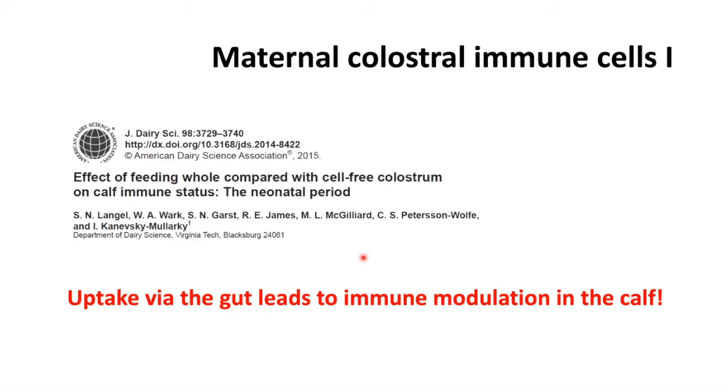First of all, cells of colostrum, or colostral cells, are really taken up via the gut in the calf. They are taken up, they are circulating, they are populating the developing secondary immune organs, and they stay there. If you compare a colostrum which was heated, in brackets killing all the viable cells, versus colostrum which was normally delivered, then you can measure differences in the cellular composition in the blood of the calves.